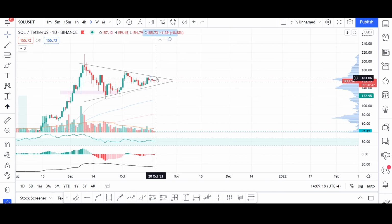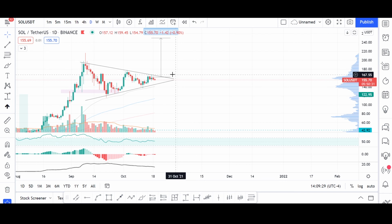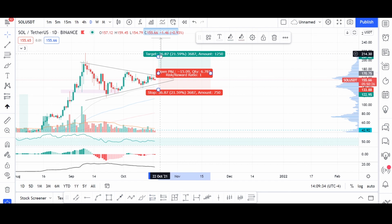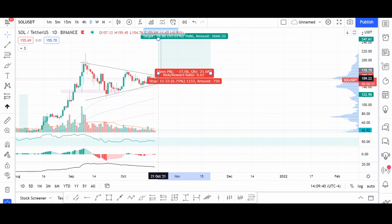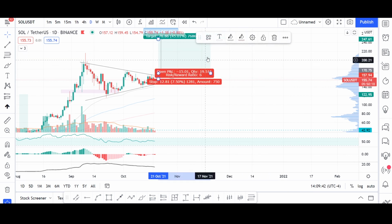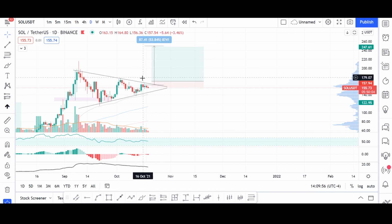but I would wait for a possible break of this triangle. If it happens to the upside, I will take my trade position with a trading board set like here, with a very beneficial risk-reward ratio at level 6, so it's a very high opportunity right over there.